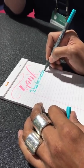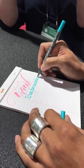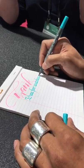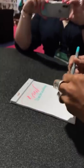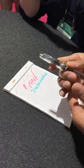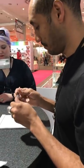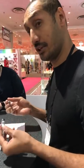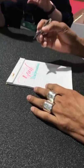So this script is called Textualis Quadrata. So I'm doing a year-long class on the Gothic hands in Dallas. But what I really want to talk to you about is this Monza pen. So this is their calligraphy pen set, which is actually really, really beautiful. It's a really good set. And so I've taken the larger pen, which is the 2.